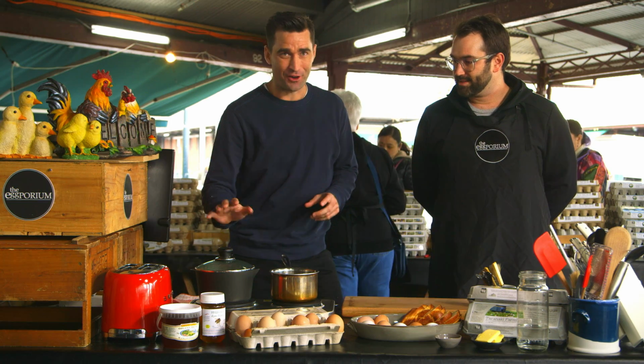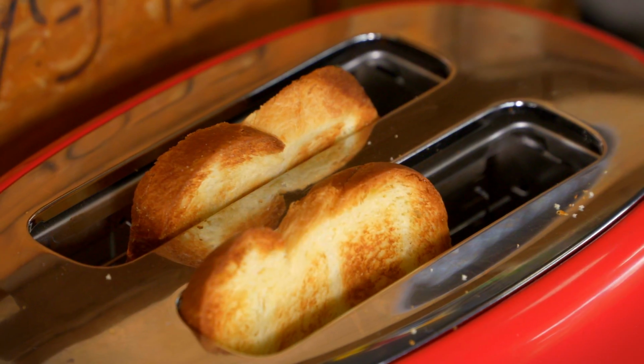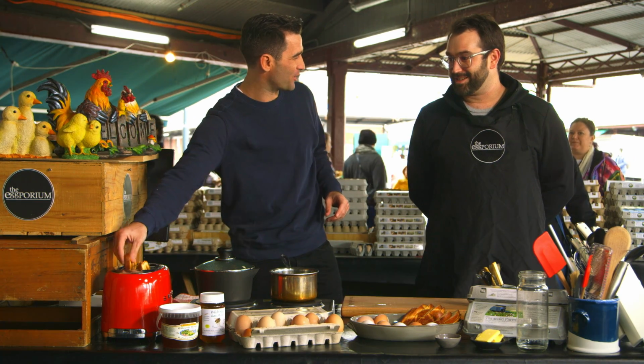Our eggs are now soft boiled. I've just popped some brioche in. It's nice and cooked. Is that how you want it? Toasted it? Looks spot on.